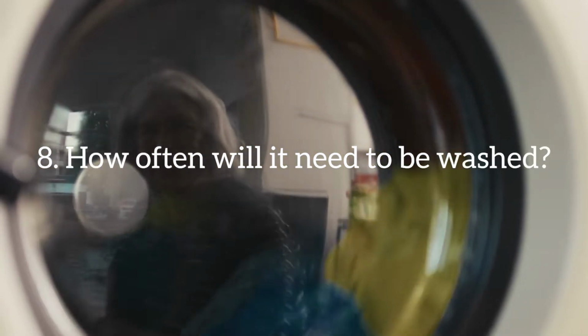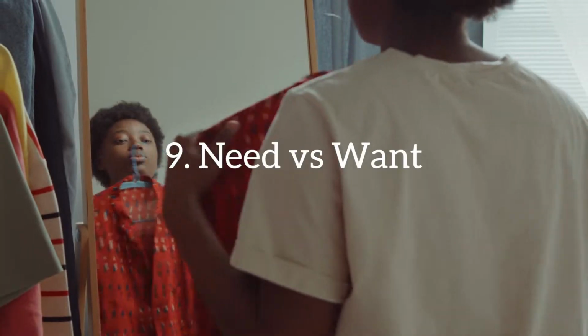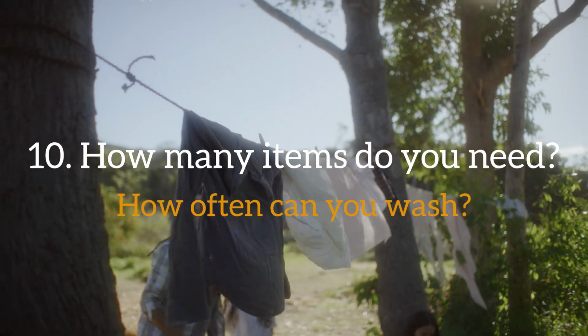Does the item need to be washed? And how often does it need to be washed? Is it a high maintenance wash? Does it need to go into a dry cleaner? Because really, do you want to go and look for a dry cleaner? Number 9, how many items do you need versus do you want? Need, want, important differentiator.